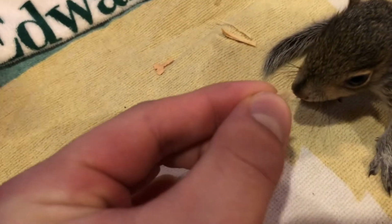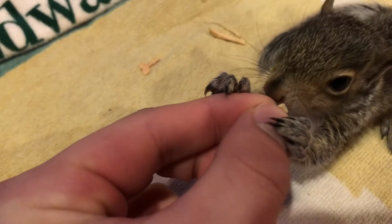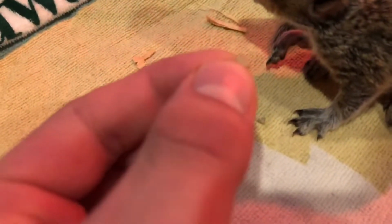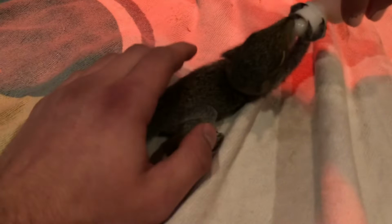I give it to her. Sunflower seed? She's biting the seed. Oh, she took a bite! She chewed it. Yes, take more. Go ahead. He already ate that one. Give it to her. Here. You want this? She took a little nibble. Now it's her turn. And she gulps it down. She eats really well. Good job.